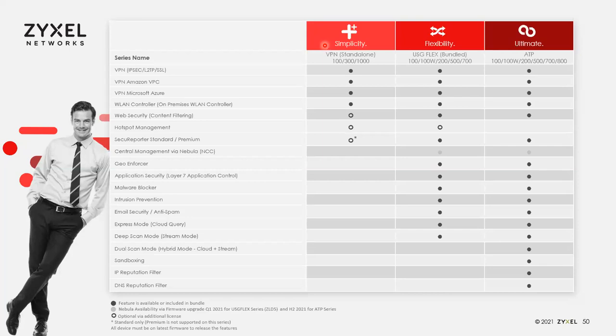Our USG Flex series was our UTM series. So those were our firewall appliances that support the full UTM stack: antivirus, content filtering, IDP, etc. And then the ATP series was the next generation or advanced threat protection firewalls. That was providing standard UTM, but also providing sandboxing and machine learning to help catch and block zero-day exploits and things like that. So those all 3 still are here, but it'll eventually all be USG Flex, and then you'll be able to use licenses to upgrade to ATP functionality or to add some of the extra VPN functionality.